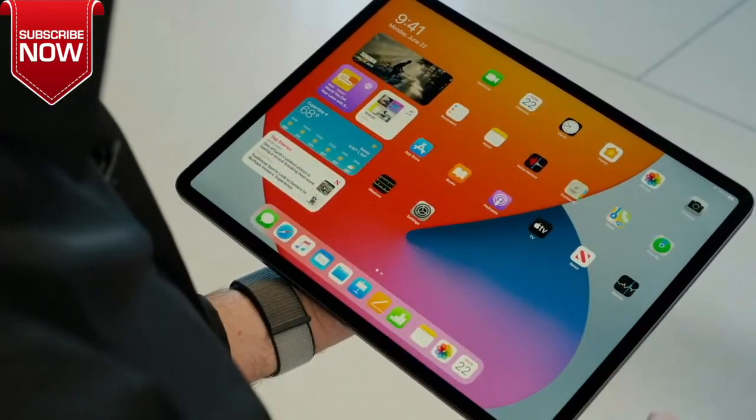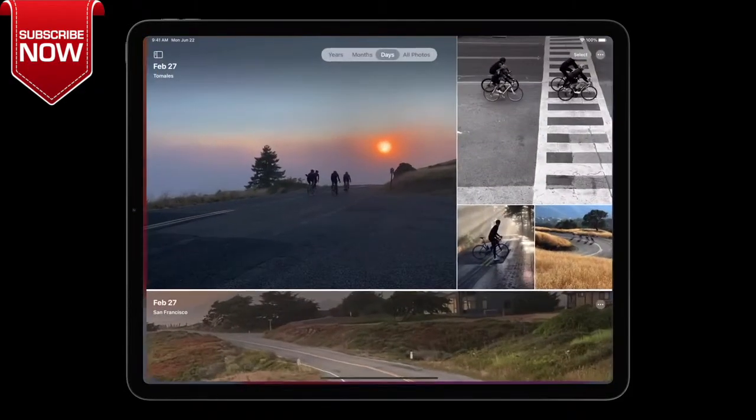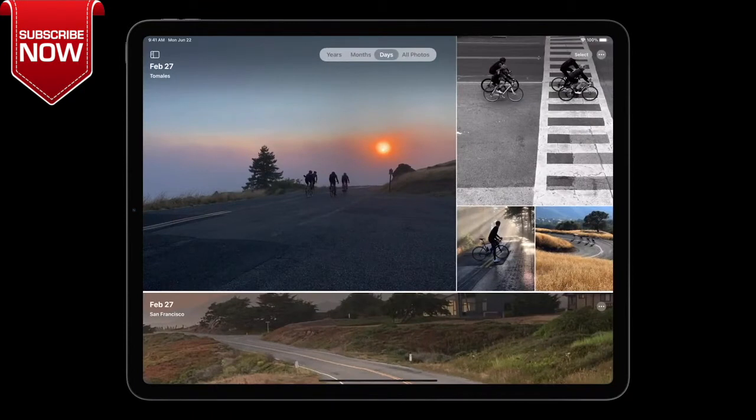Thanks, Greg. Let's take a look at some of the enhancements to iPadOS. The first thing that you'll notice are the same redesigned widgets that you saw in iOS 14. They look great on iPad as well, and they give you information at a glance whenever you go home. But let's see some of the improvements in the apps, starting with Photos. iPad is the perfect device for browsing your photos. Its large canvas lets you immerse yourself in all your favorite memories.